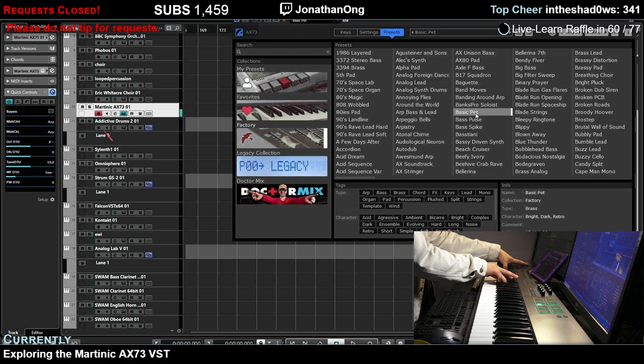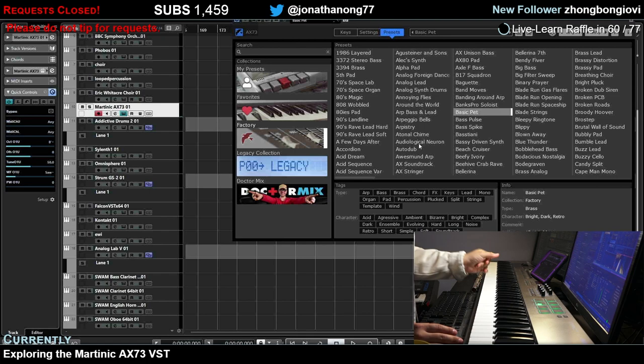This kind of instrument is perfect for me, and for this kind of stream, because you know what we do, we just go grab sounds as quickly as possible and make things.